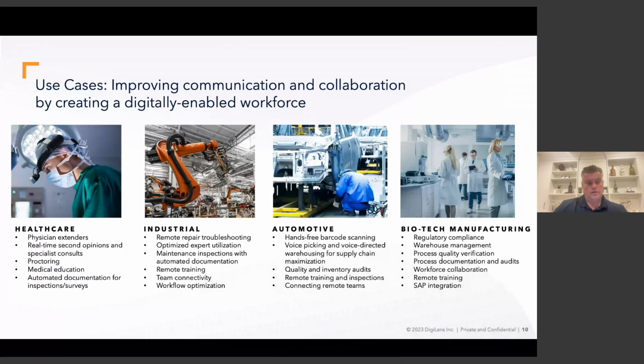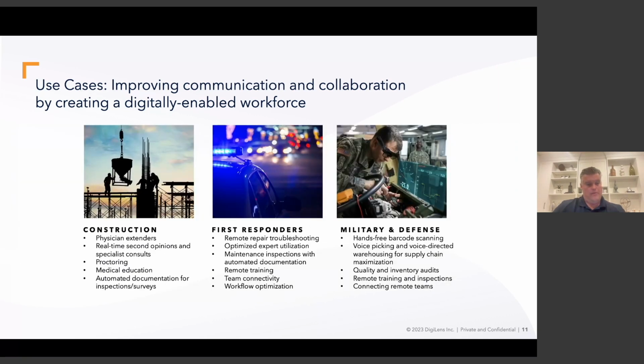On construction, managing contractual resources, being able to have enhanced safety, rework, and then first responders and military. So these are both really important ones. People that are putting their lives on the line and are working out in the world, being able to look at maintenance, repair, and operations, infrastructure, and have the ability to troubleshoot and understand the situation that you're walking into. So we're doing a lot with the government.